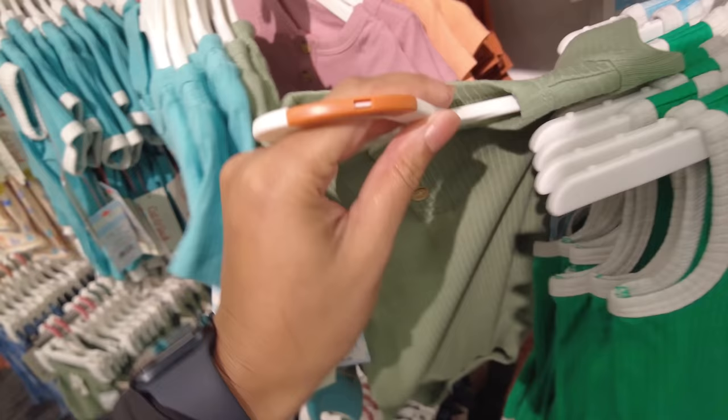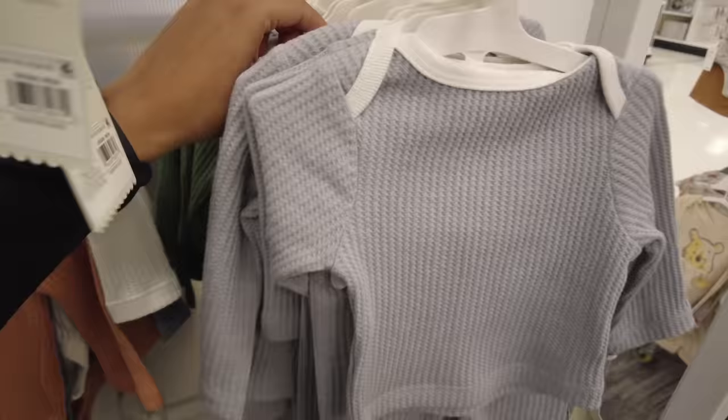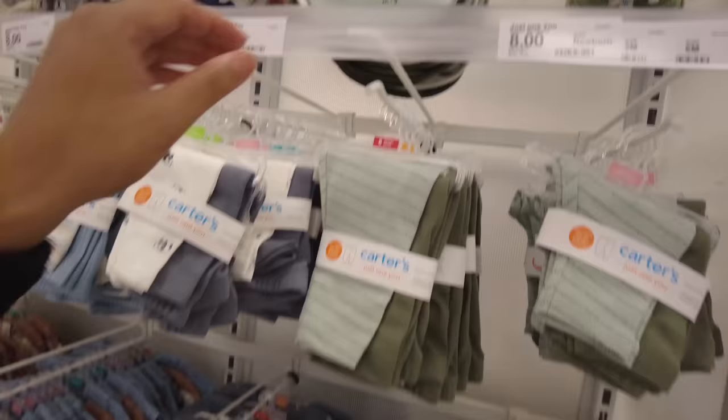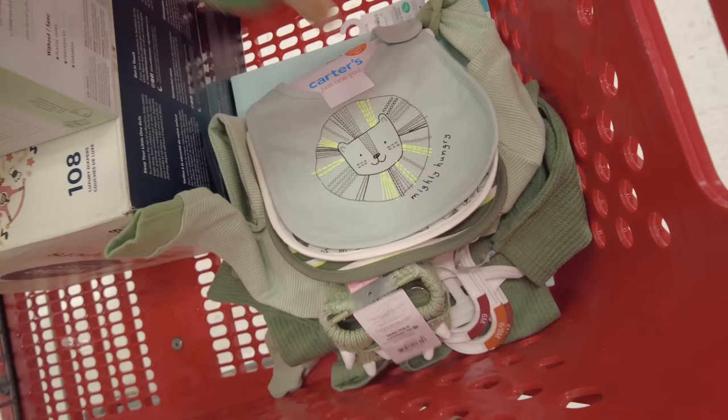Cute. It's green. Okay. Is there gray? No. There's green though, how adorable. Okay, these little bibs. Is this the right colors? It's still monochromatic. Look at this little avocado.